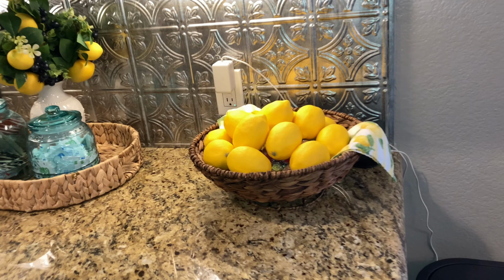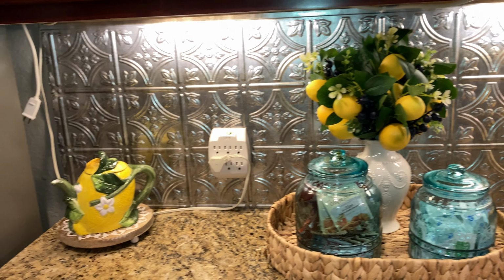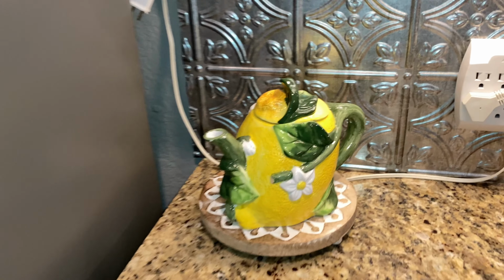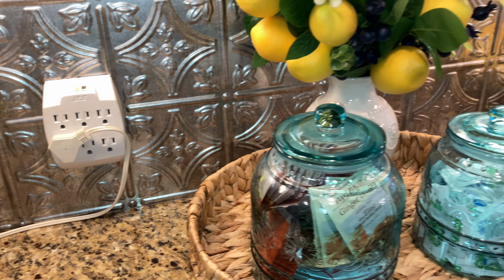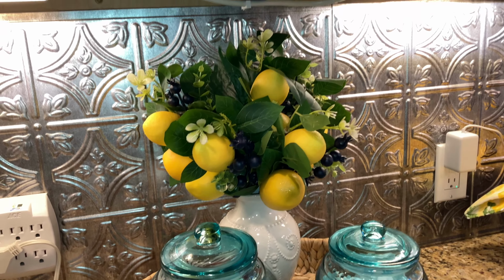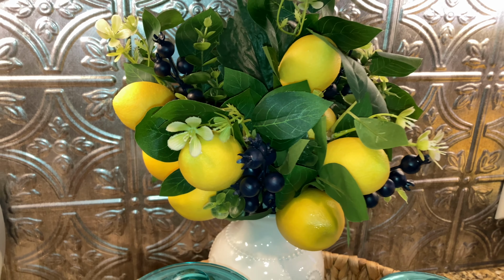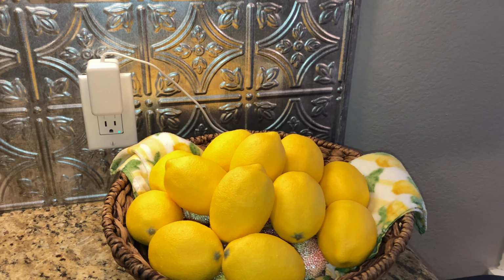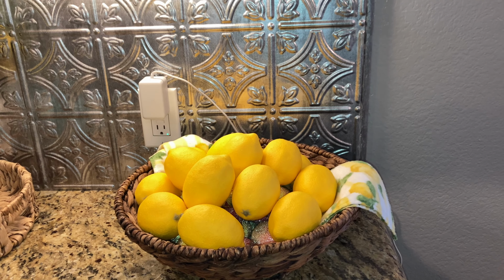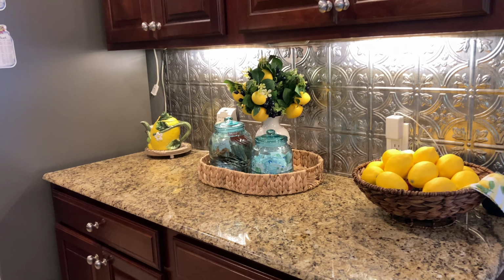And then over here, I've got a basket with a lot of faux lemons. Again, those were my 75% off lemons that I got at Hobby Lobby. This teapot I got at Goodwill about a year ago. And this little arrangement of lemons and blueberries, I got 6 stems on Amazon, and they were fairly inexpensive. I don't remember how much I paid for them, but I just love them. I think it just looks so fresh and nice. I am going to be enjoying this lemon kitchen probably till September, and then I will start a little fall decor. But look how happy that is. I mean, that yellow just pops.